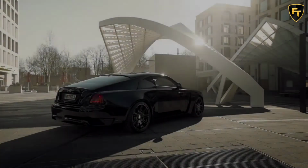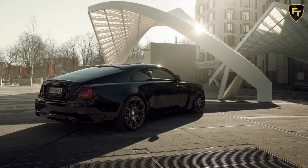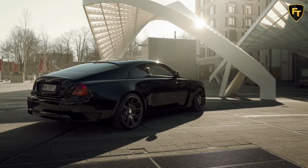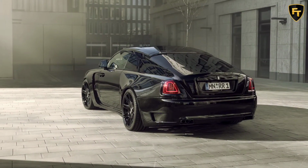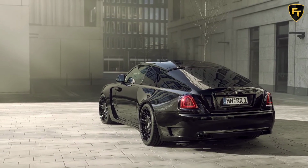The final upgrade of the car is a control module for the air suspension that can lower the ride height by around 40 mm at speeds up to 140 km/h. Beyond that, the Wraith Black Badge returns to its standard ground clearance automatically.